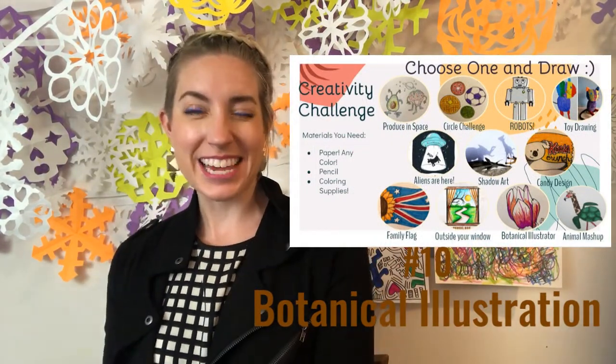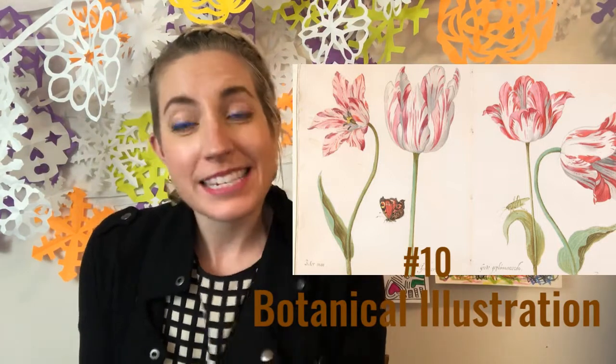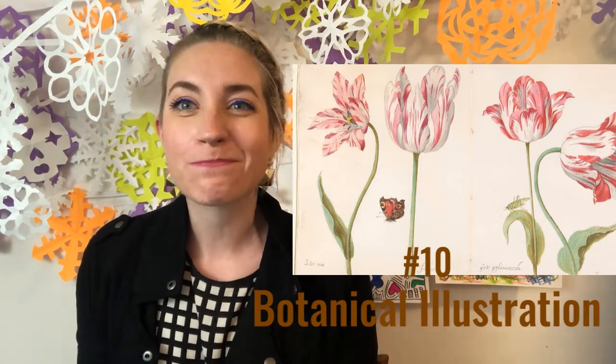Challenge number 10, botanical illustration. Ooh la la, it sounds so fancy. A botanical illustrator is someone who draws plants. They stop and look at plants and try to put all of the details of a plant in their drawing. It's used for science, which is pretty cool.